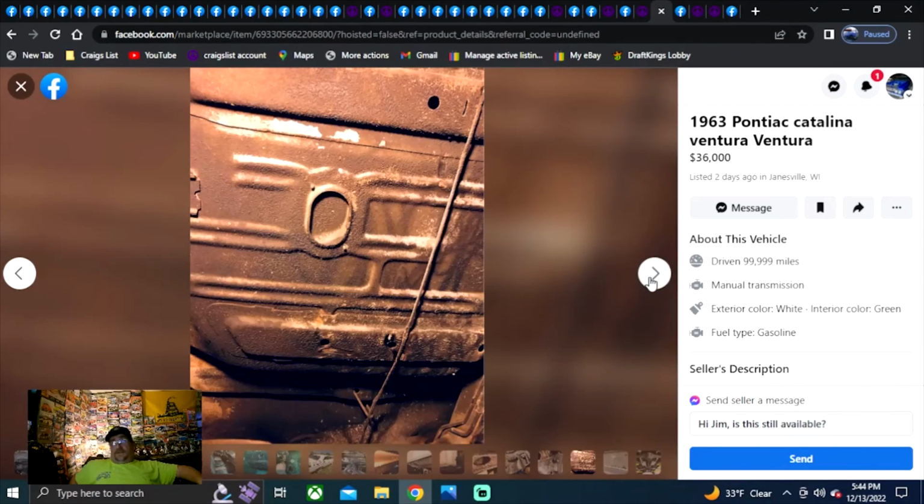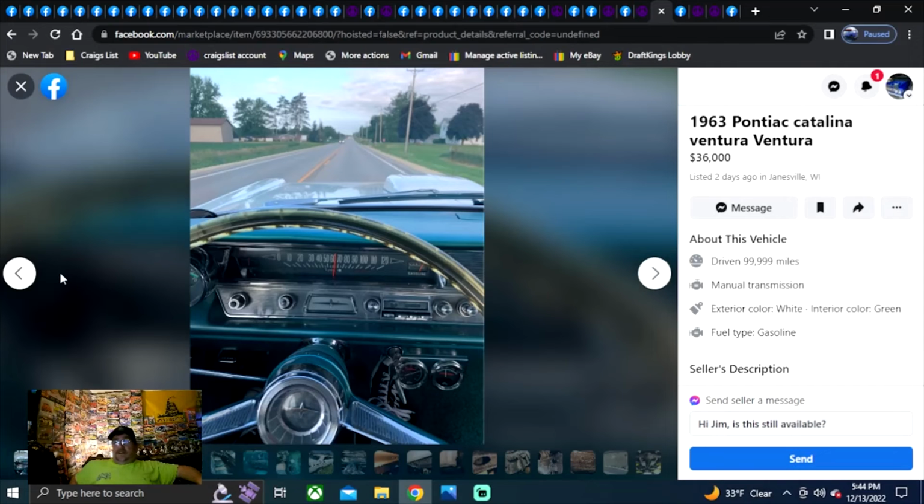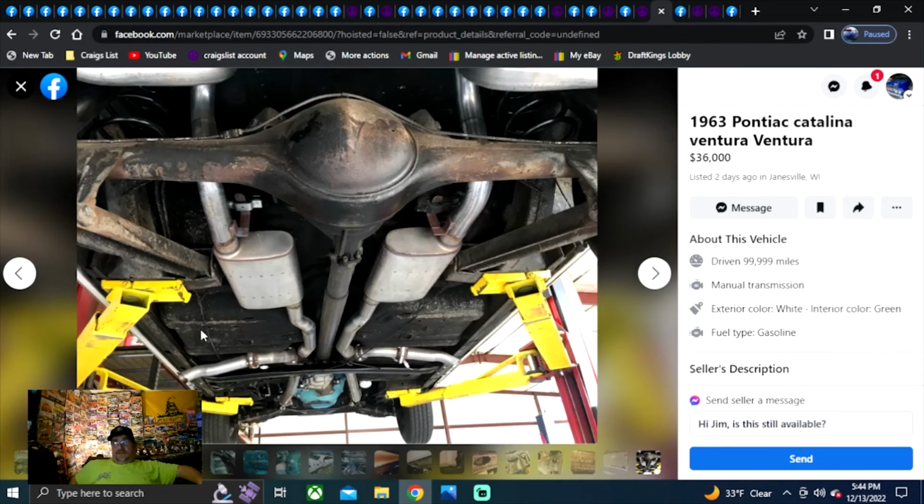But I don't always go through them. I usually find a pick of the day that I'm happy with and the prices, and I go with it. But nice dual exhaust, too. I'm digging this one. Super cool car. Got some quick opens for quick exhaust on here, plus full dual exhaust. Awesome car. You see the price, right.